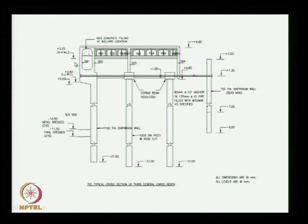As they are dredging the soil, what will happen to the main diaphragm wall? The diaphragm wall will deflect. As the diaphragm wall is trying to deflect, the tie rod will bring it back to position. It will take the tension, and through the tension it has to pull this deadman wall also. So they assumed about 60 tons, or 600 kilonewton, as the force in the tie rod.